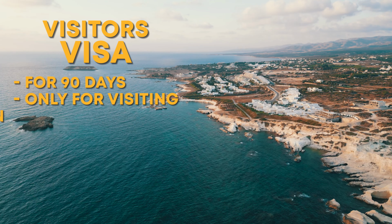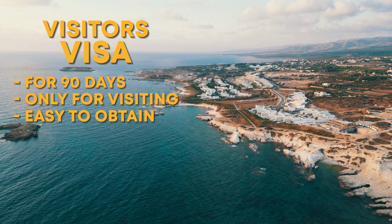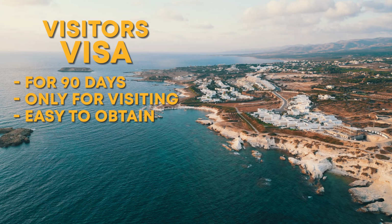Luckily, this is also one of the easiest visa options. As a European, you don't even have to do a lot of paperwork, and for non-Europeans, this is actually something that goes through very often.